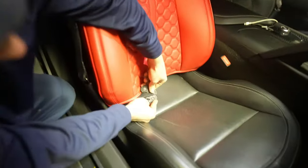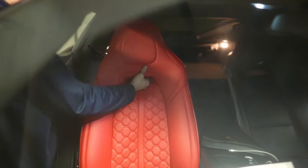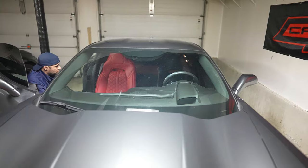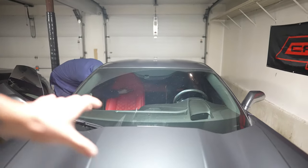So you put them in flat and then they go like this in between the seat. That's a pretty nice feature. So here's a head-on from the front. You can see the difference. It really makes the interior pop.